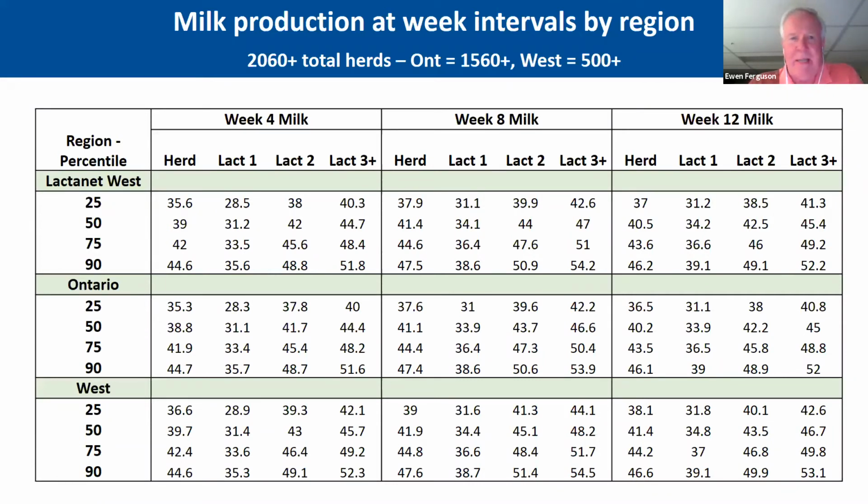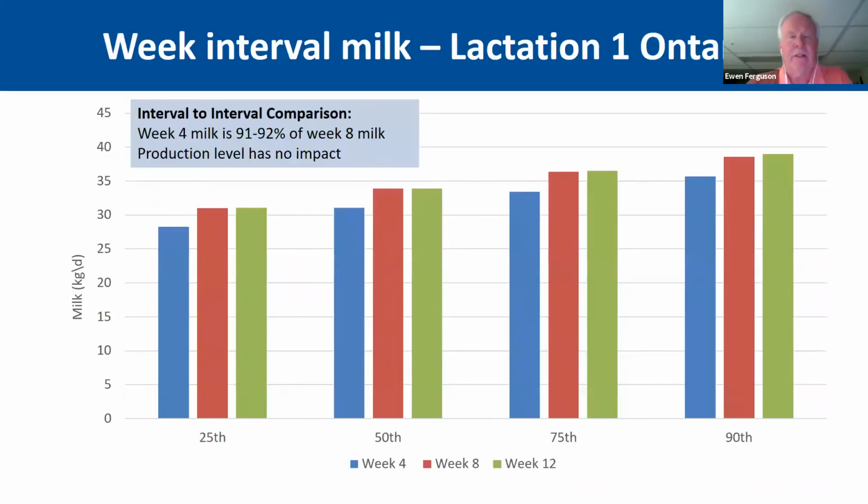So this table hopefully gives some guidelines and some targets, the benchmarks for your herds. But just remember, it's probably just as important to look at the individual herds and see if you're going up or down compared to what you're used to seeing. So we've taken the values from that table and we've prepared various graphs to see what kind of trends we have.